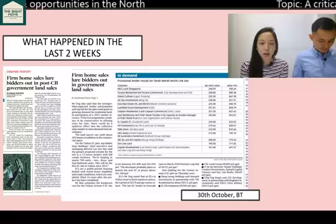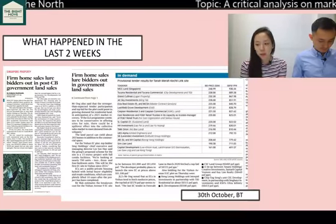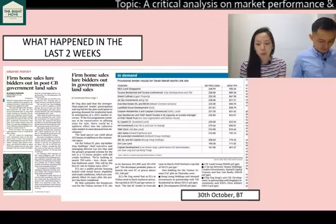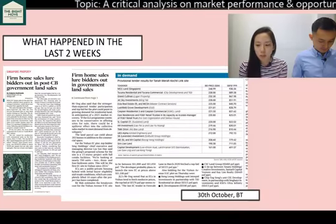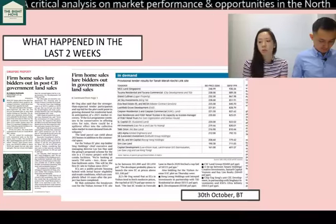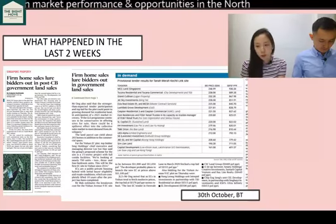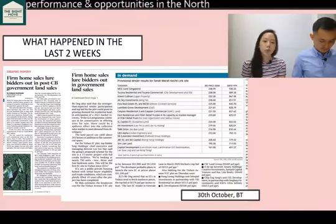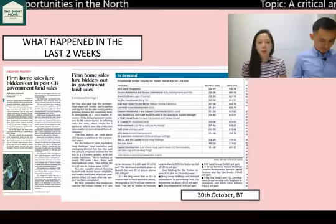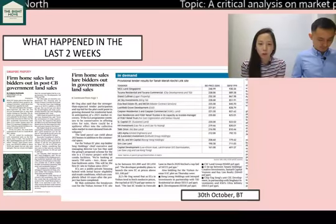The other land that was being sold was the Yishun Avenue 9 EC site, and that one had 7 bids, with the winning bid being 576 PSF per plot ratio, which they are expecting to translate to about 1,100 per square foot at launch. The Yishun EC site we'll talk about in greater detail later, because coincidentally it falls within our location map area of the north that we'll be talking about today.